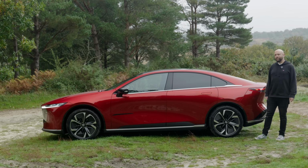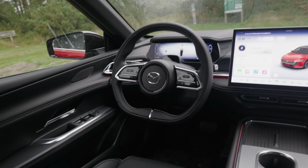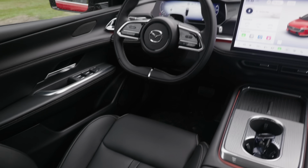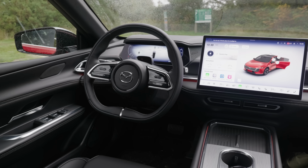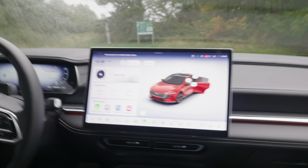Not yet, anyway. I'm sorry, I've left my coat on the floor, but this is what the interior of the Mazda 6e looks like. And if you're a Mazda fan, you'll think, doesn't look much like a Mazda. And you would be right. Lots of this stuff is generic Chinese EV stuff, such as big infotainment system.